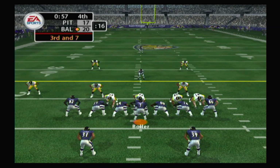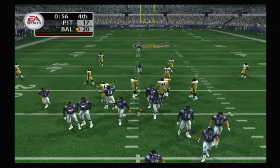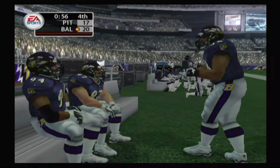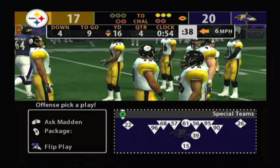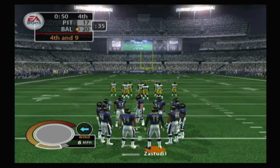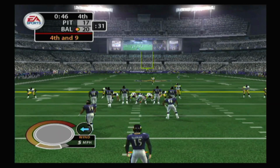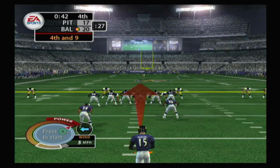Looks like they'll take a knee right here and savor the victory. And there's the kneel down by the quarterback. Punt it away. So three and out, and they'll line up to punt.